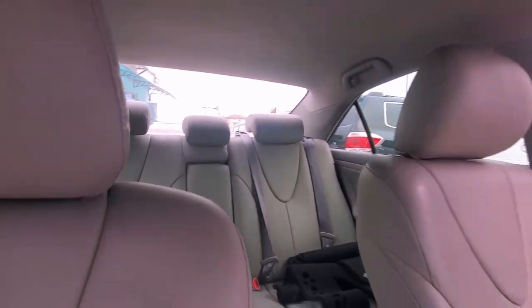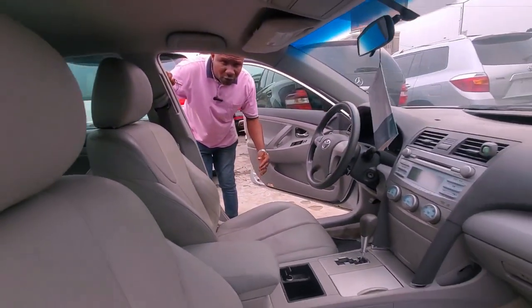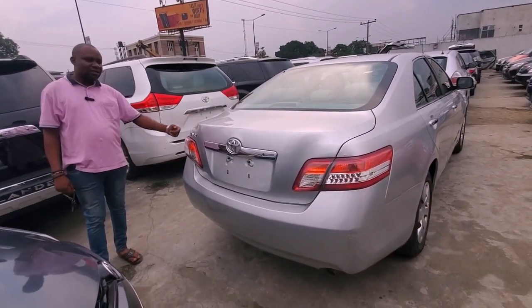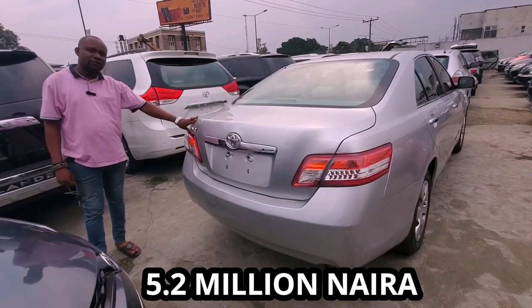You can see it, mid color interior. Let's also take a look at the back. Accident free, salvage free, Toyota Camry LE, 2009 model. And this goes for 5.2 million.